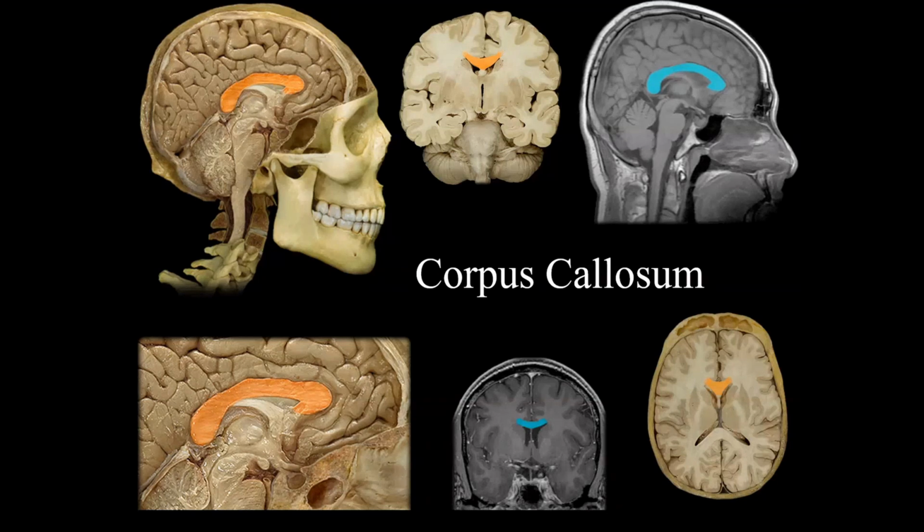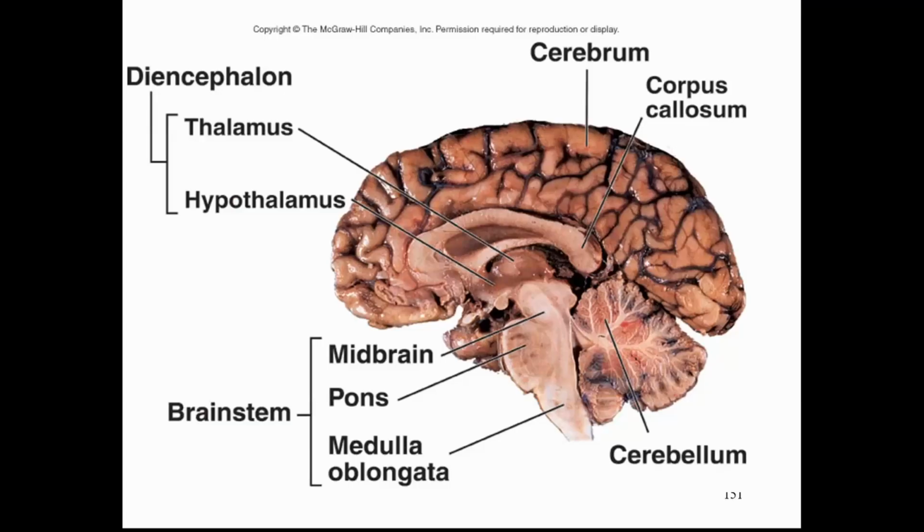We have our corpus callosum. It is a white bundle of fibers underneath your cerebrum. Okay, more images.